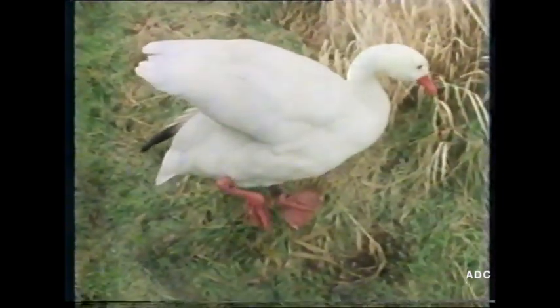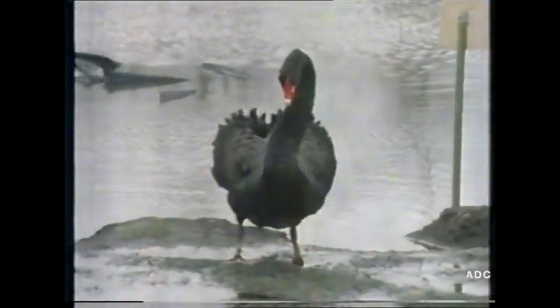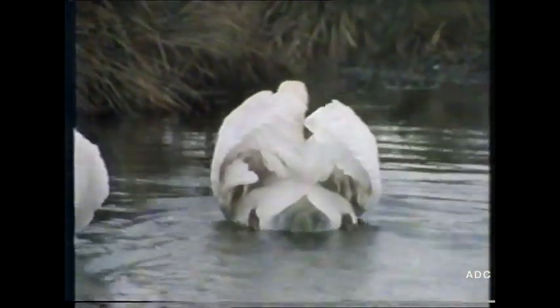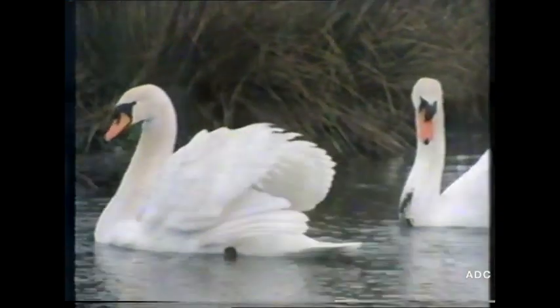A quite different bird, the Australian black swan, shows its aggression in exactly the same way. Look at the raised wings. A pair of mute swans, a Eurasian bird, displaying in the same way. Raised wings, feathers raised to make the neck look thicker.